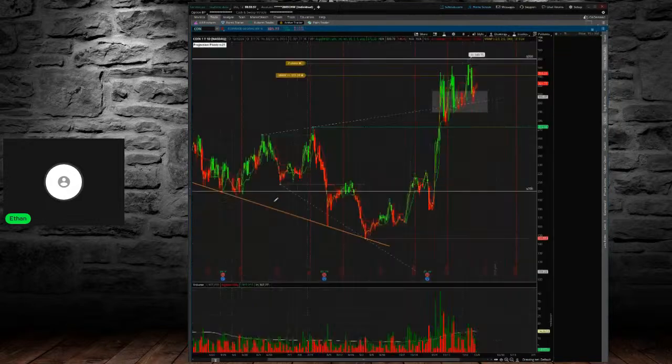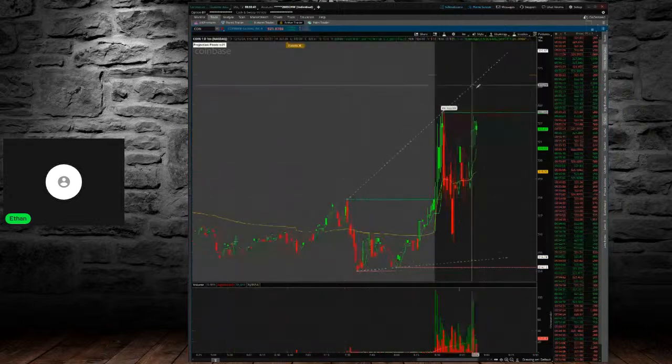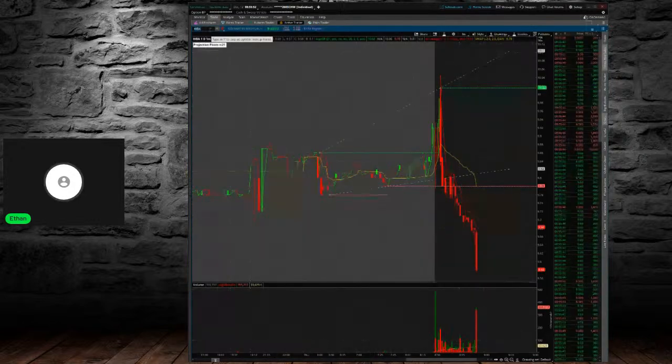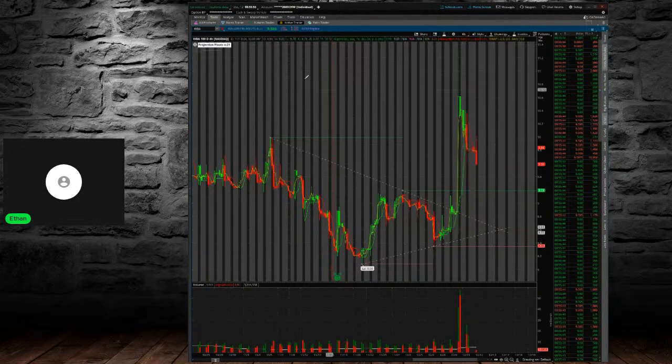Coinbase, what's going on here? Above 320, nice. Little high of day. Almost there. How about Walgreens popping? What was that, 2 days ago? Already selling back off here. That squeezed a lot of people out. I know there's a ton of money short on that since summertime.